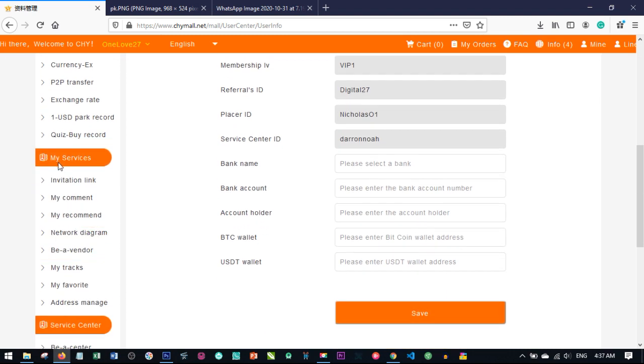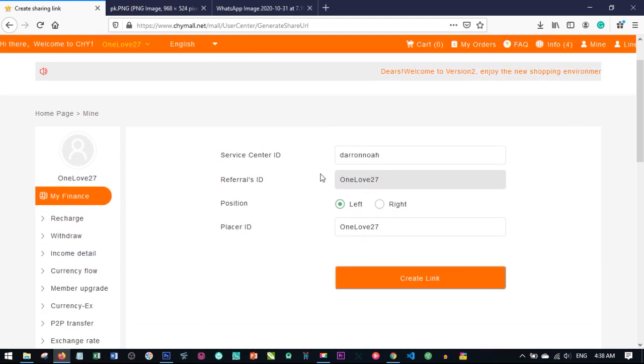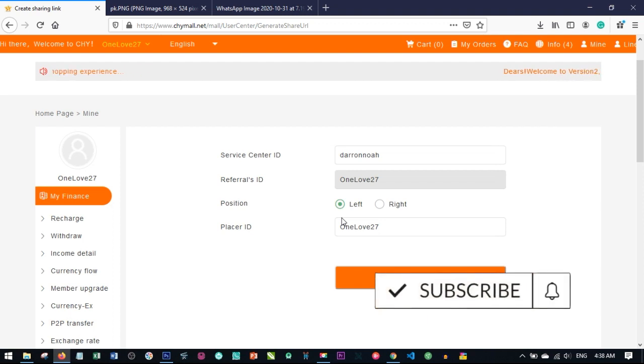And then the next tab here is my services. My services is where you have the invitation link, comment, and the rest. If you come here to the invitation link, this is where you generate a link that you send to your prospect who wants to register. And here I want to emphasize that before you send the link to someone, make sure that the person is ready to register and activate his or her account.